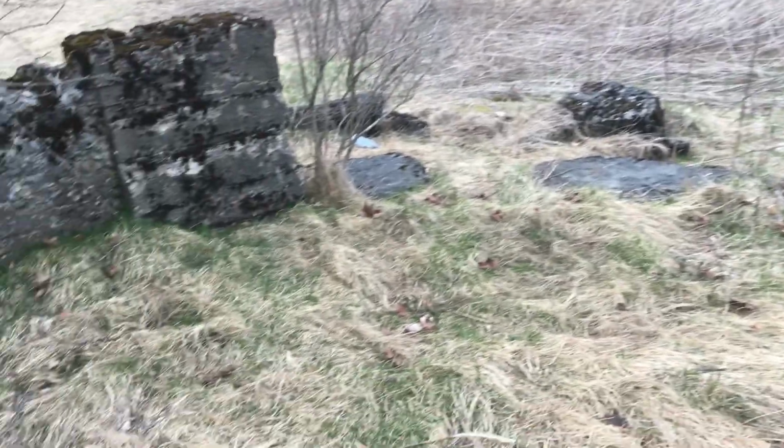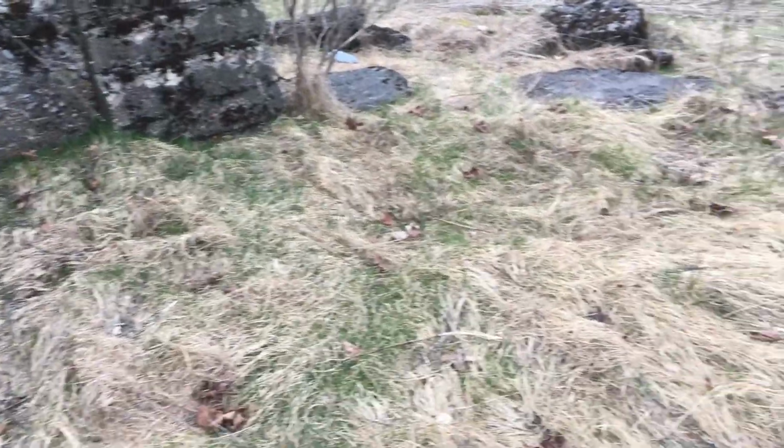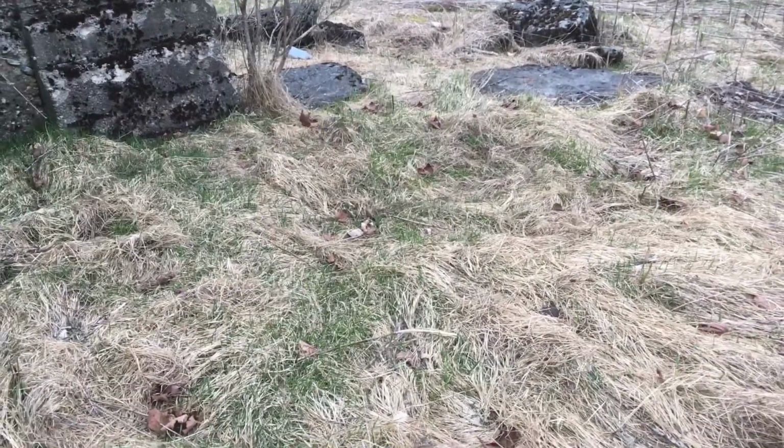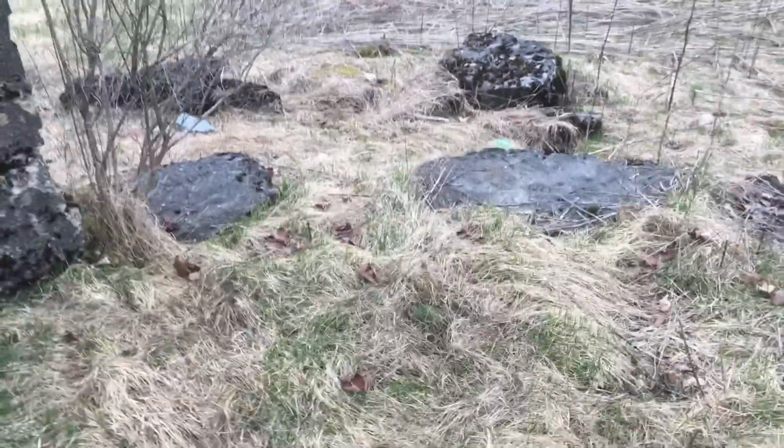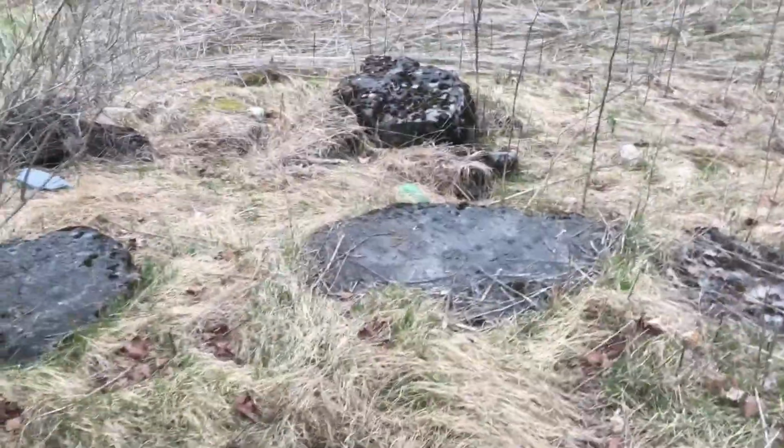Yeah, I hunted this last year and I couldn't really find much, but I'm going to give it a little try this year. The grass is a little more patted down than it was last year at this time, so let's give it a try and see if we can find anything.